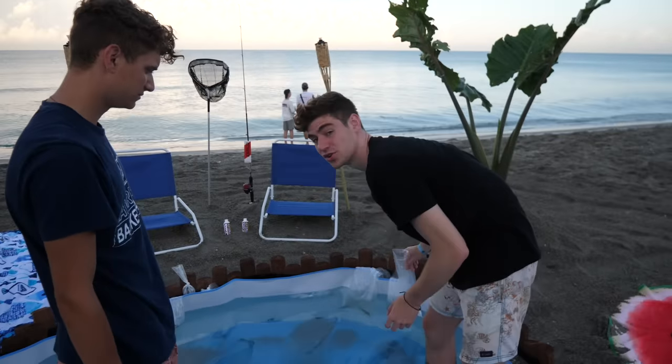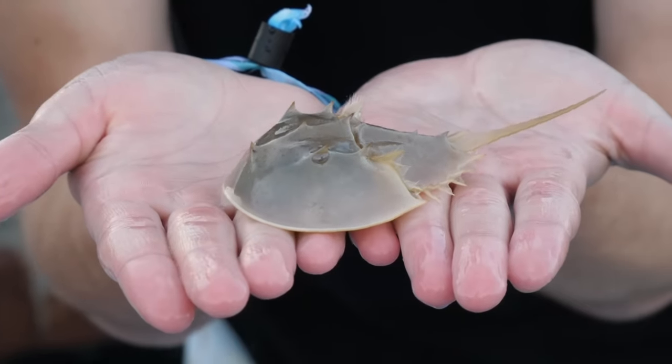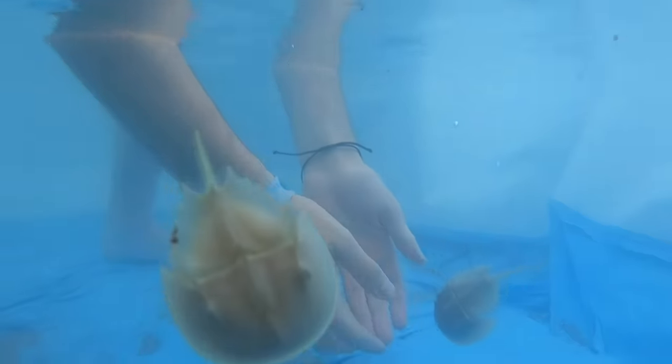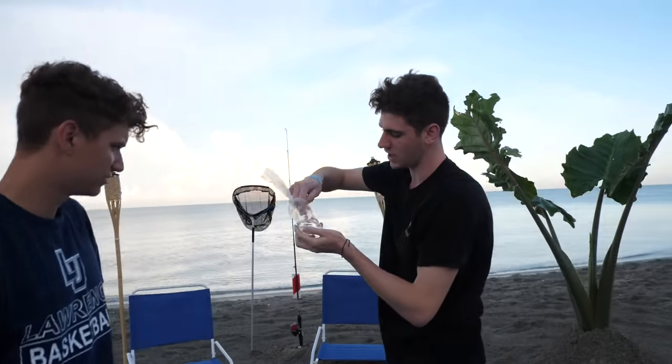So next, we're gonna do our horseshoe crabs. They're essentially like stingrays, but with legs. Look at these guys, look at him. He's already trying to take off. All right, so we're gonna put these guys in, and they are just gonna scurry along the bottom of our pond here. Next, we're gonna put in our Nassarius snails.